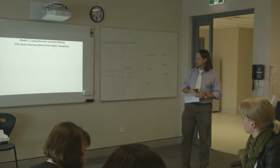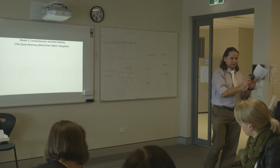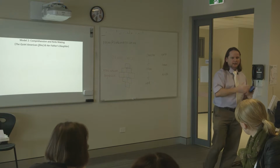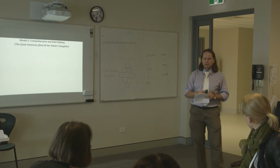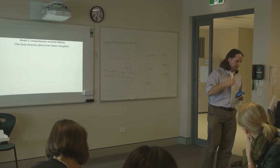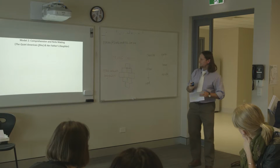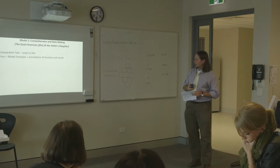So the two texts, I've flipped this around a little bit because it's such a good film version of The Quiet American. We do a bit of film study on that to model how they can unpack a film as well and find the evidence. And then I've used a different written text, which is Her Father's Daughter, Alice Pung's second memoir, all about her father's time in Cambodia. Also well worth a read.